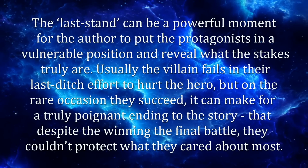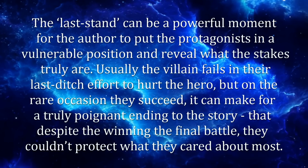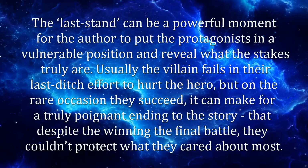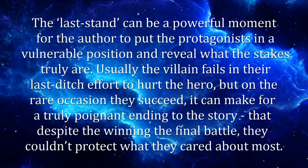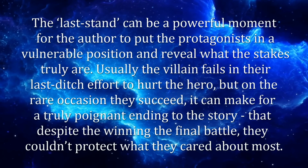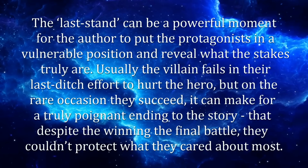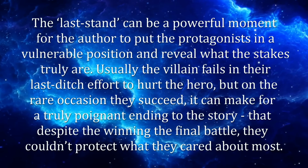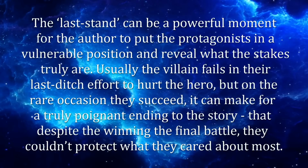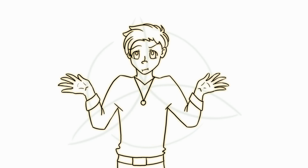The last stand can be a powerful moment for the author to put the protagonists in their most vulnerable position and reveal what the stakes truly are. Usually the villain fails in their last-ditch effort to hurt the hero, but on the rare occasion that they succeed, it can make for a truly poignant ending to a story, that despite winning the final battle, they couldn't protect what they cared about most. If that's what you want to say thematically, then that's up to you.